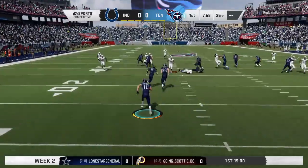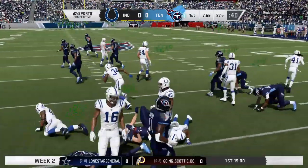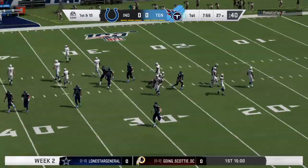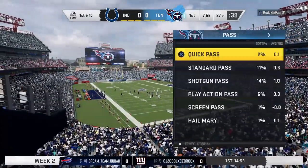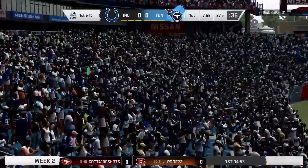This is taken at the 3. And he'll take this across the 25, a couple extra yards up to the 27-yard line. The Titans take over first and 10 at their own 27-yard line.